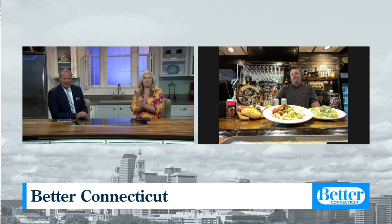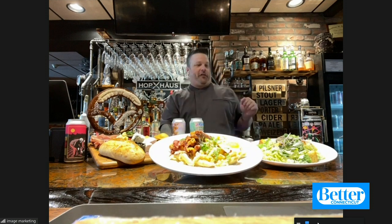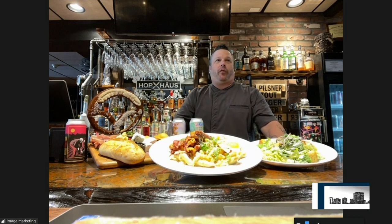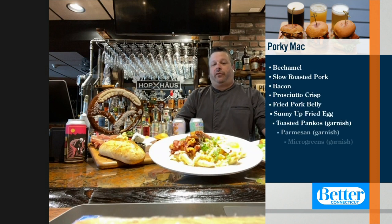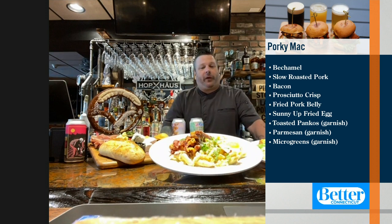Are you going to give us some tips on how to make one of these dishes? Absolutely. Which one would you like to talk about? The Porky Mac. All right. So again, it's a slow roasted pork shoulder. We take pork shoulder, cooked in chicken stock and a little bit of seasonings for about 12 hours, and then we shred it. The bacon we use is house cured. We actually cure it ourselves here using pork belly. It's pretty easy to do.